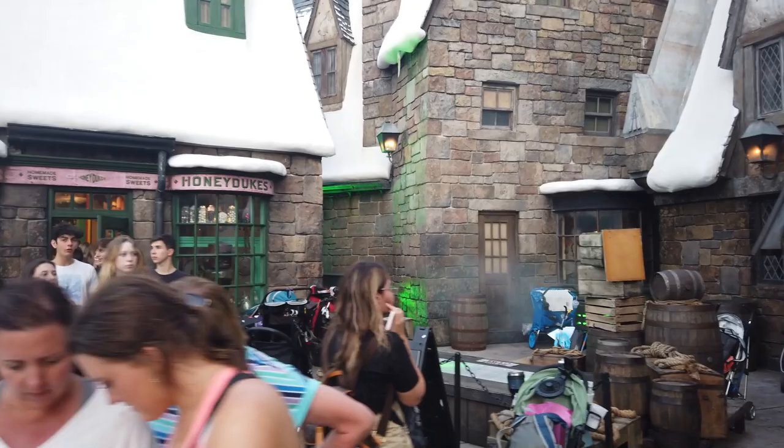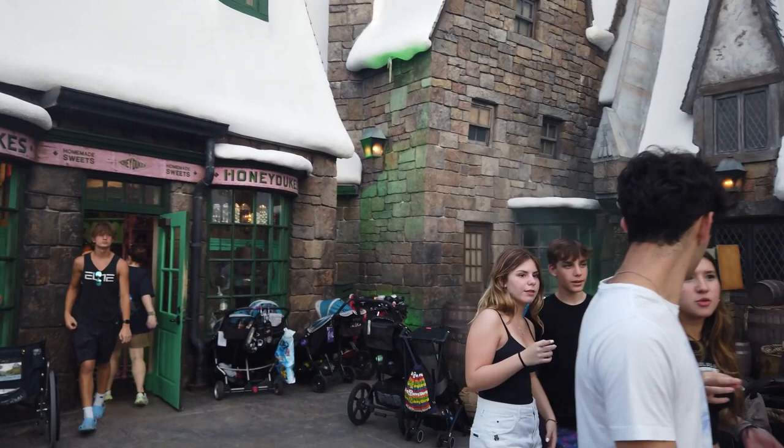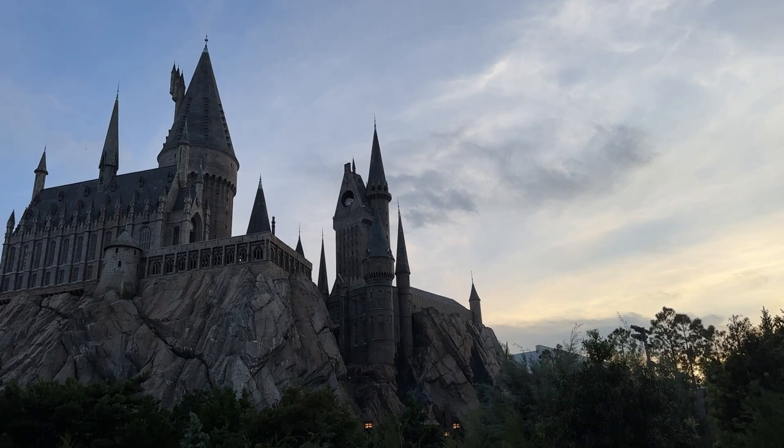Ooh, Death Eaters are almost out. I waited to shoot this later in the day so that I could see the Death Eaters. They're one of my favorite things in Wizarding World. What shall we do before, though? Oh, isn't Hogwarts so beautiful? I just love it. With the music swelling right here, it's amazing.